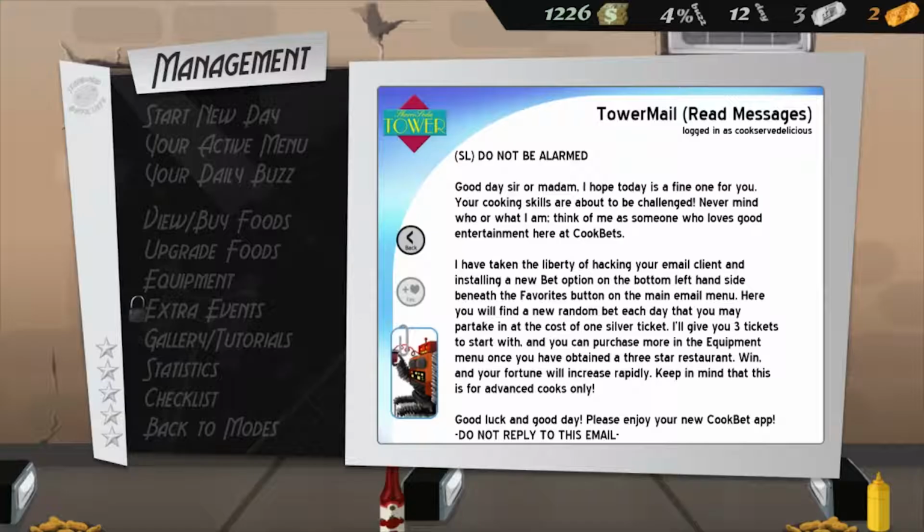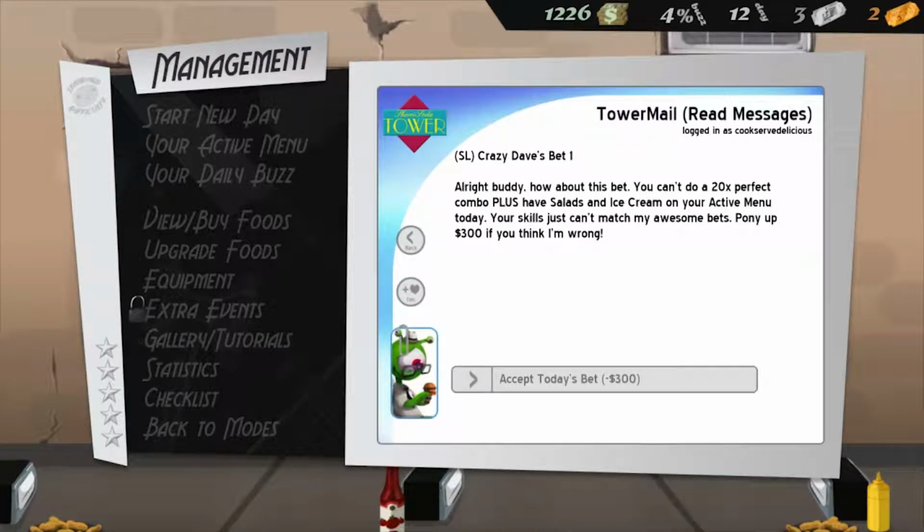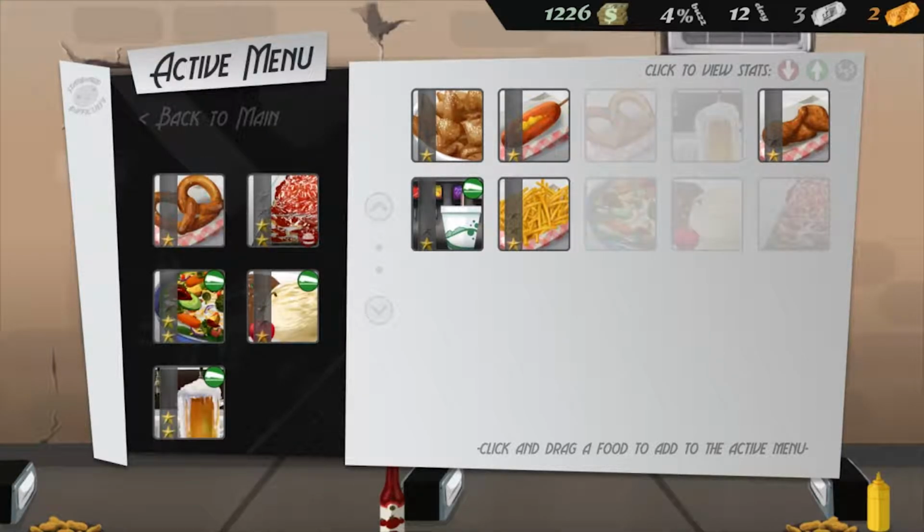So I don't exactly know what that is, but then I got a message from Crazy Dave this morning, saying that I can accept a bet and get a 25 perfect combo plus salads and ice cream on your active menu. But I don't know if I can do that. And also, we now have 5 slots in our active menu. So that's the thing.